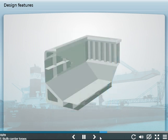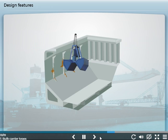Placing structures such as frames and brackets inside the double hull structure gives a smooth surface in the hold, helping with hold cleaning and also inspection and maintenance. Damage to the ship's structure caused by cargo gear like grabs or bulldozers is also reduced, increasing the speed of cargo discharging in port.